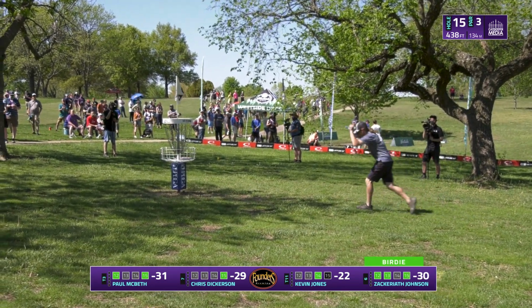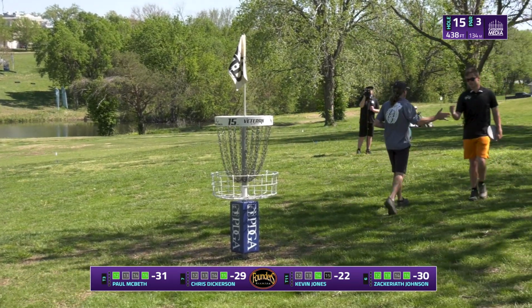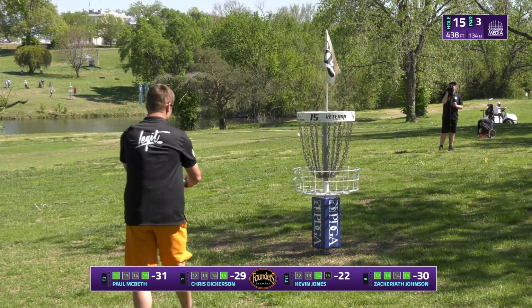Zack Johnson right there with him. Pushing into the 30s, not even completing 3 rounds yet. It's just incredible to watch.